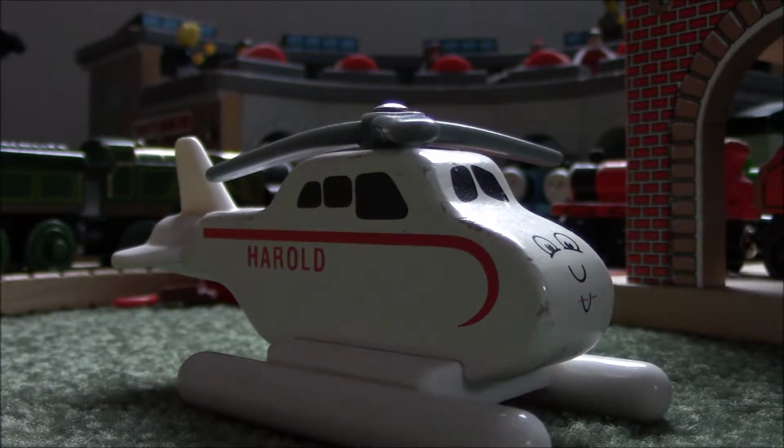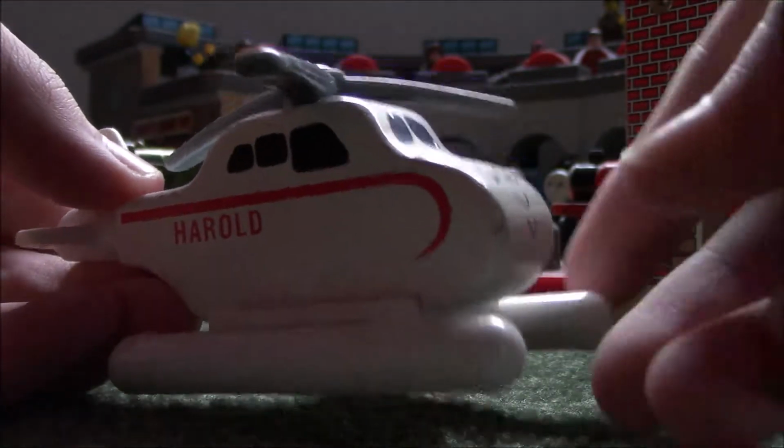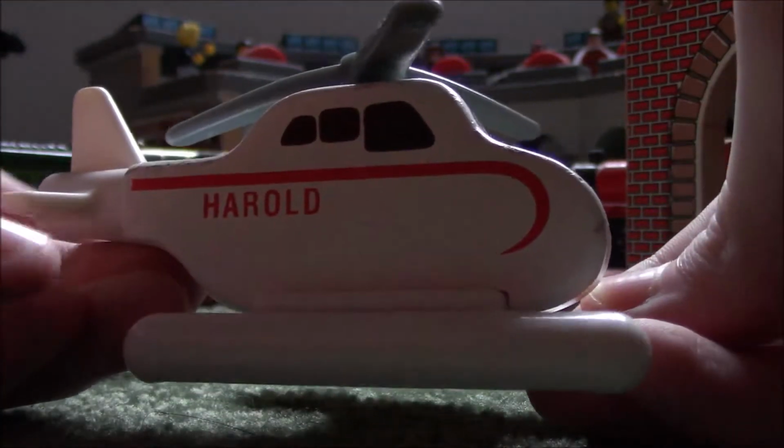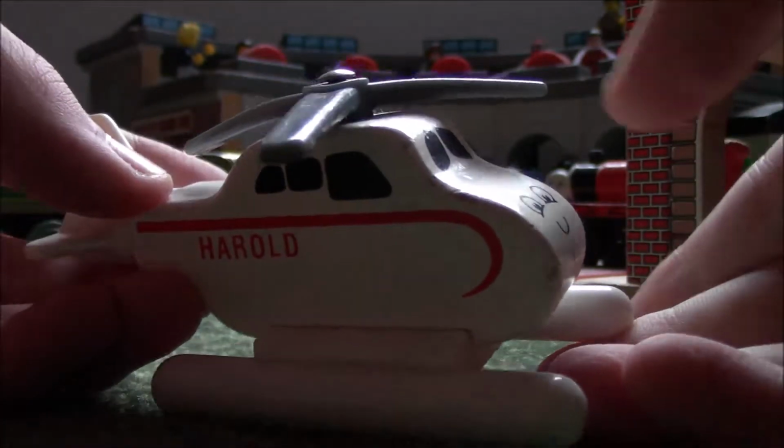Harold first appeared in the Railway series story Percy and Harold, which got later remade into the TV series into an episode. He is based on the Sikorsky S-55 helicopter, though I don't really know how it's pronounced. And in my personal opinion, of the Thomas Wooden Railway items in the line, I think this is one of the ones that is probably the most accurate. I just think that this looks a lot like Harold does in the TV series.